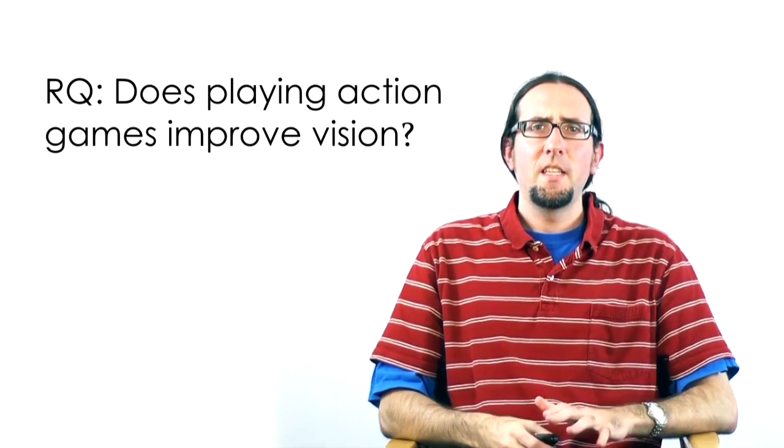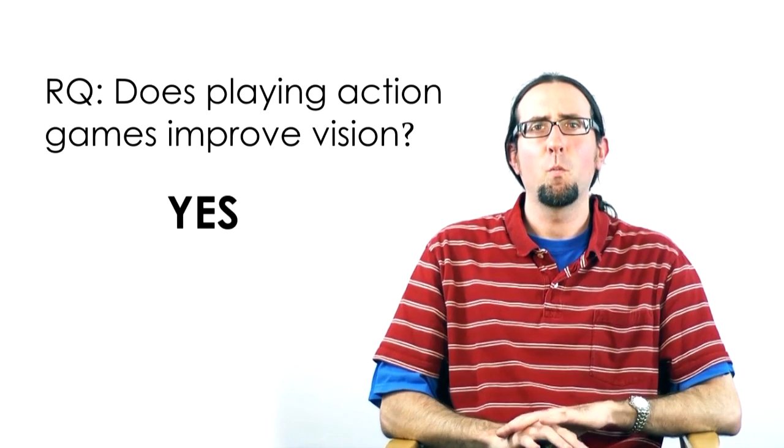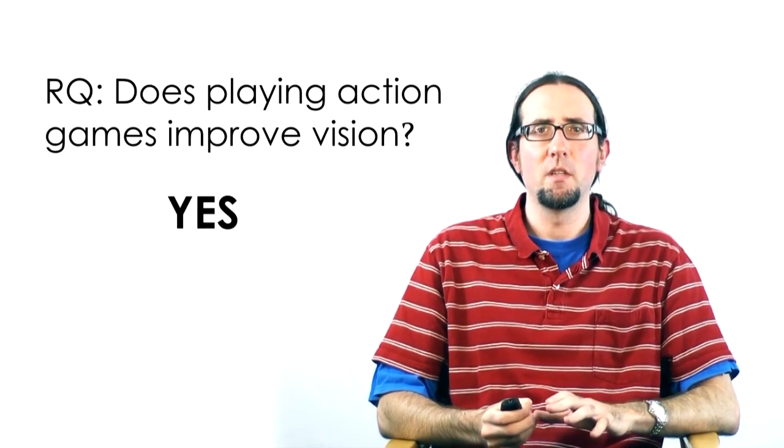And so what we've seen over the past decade is that indeed playing these action games improves a wide range of perceptual and cognitive abilities. And this is true from the lowest levels of vision all the way up to what people think of as higher level cognitive abilities. And so I'll just give a couple of examples at these various levels.